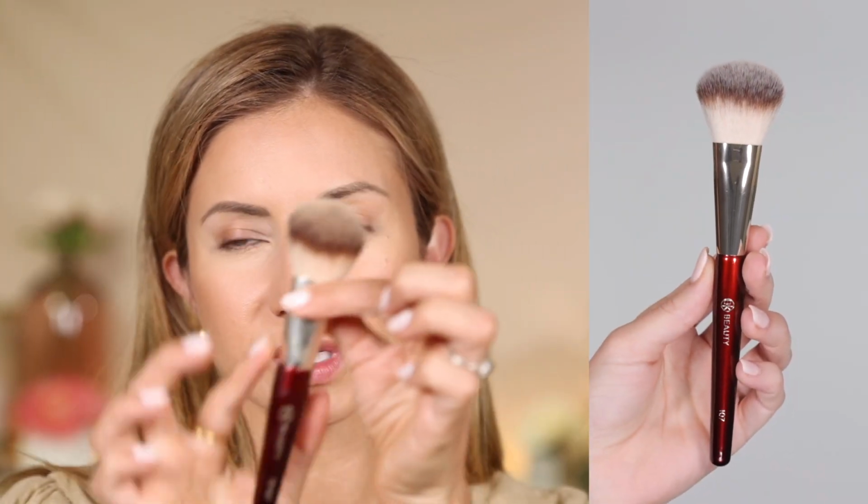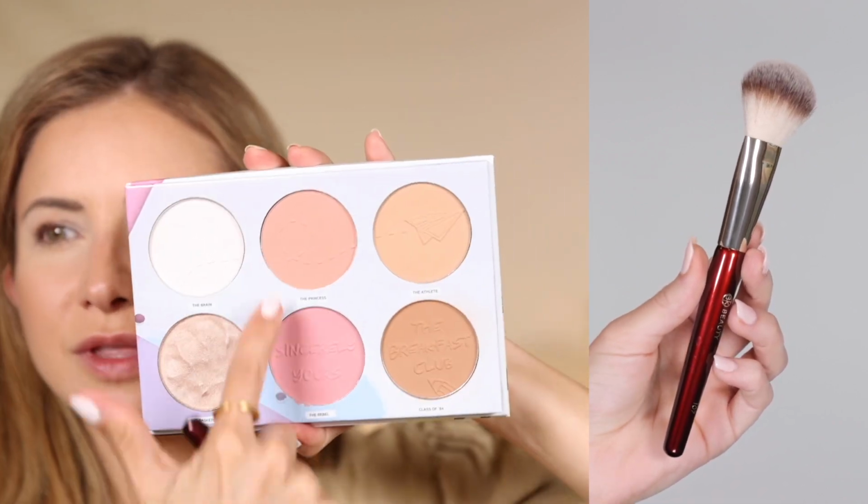Pretty. Okay, next let's go in with blush since we are already here. I'm gonna take my BK Beauty 107. This is the travel size, so it's a shorter handle, just FYI. And I don't even know which one I wanna do. Both of these shades look so pretty.